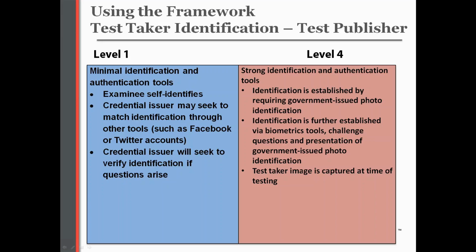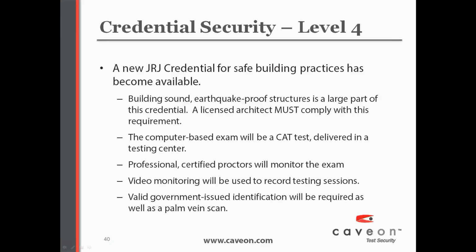So again, just understanding that spectrum of what do we want to know about the test taker? How important is it for us to know about that test taker so that we can use the right level of the framework to make those decisions. So those were just a couple of examples that we wanted to go through.